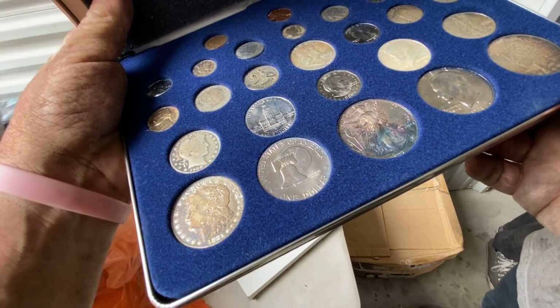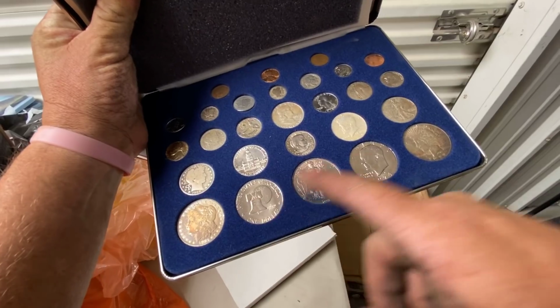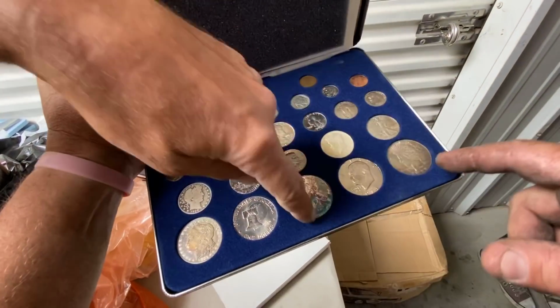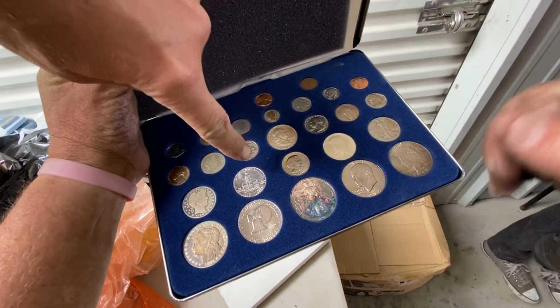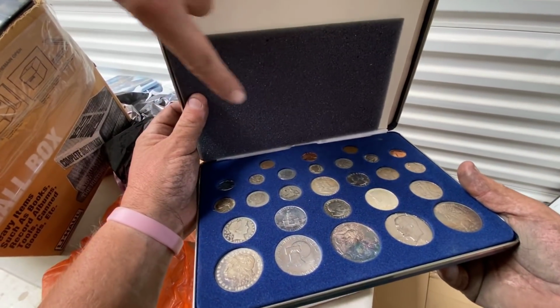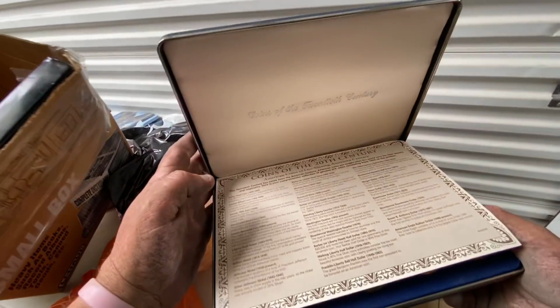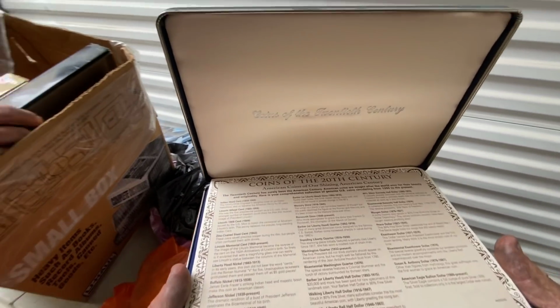It's only a couple silver pieces. It's pretty nice. Couple? Yeah. Not that whole bottom row, these aren't silver. That one is. 2, 3, 4, that one is. 5, 6, 7, 8, 9. Nice little set. Don't say there's only a couple of silver. What's the name on it? Check this out. Coins from the 20th century. This is beautiful.